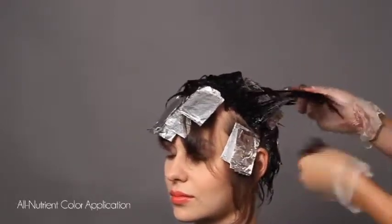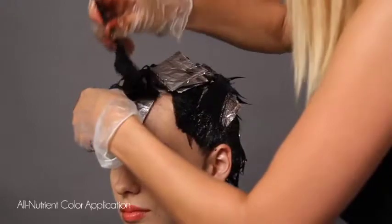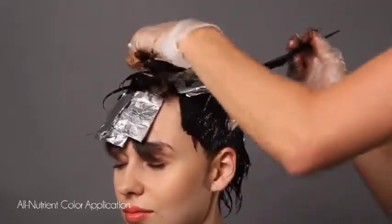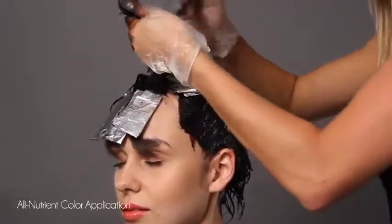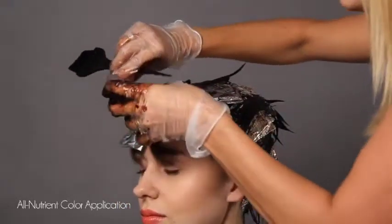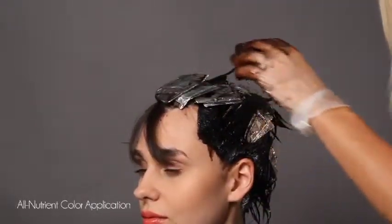Again, really saturating the hair, making sure it's got enough product on it. Apply to both sides to really make sure you got enough. You can always use your comb to make sure that your product's getting on the whole piece, but you don't want to take a section that's too thick because then you're going to be trying to put it on forever. Just nice, clean, thin sections.